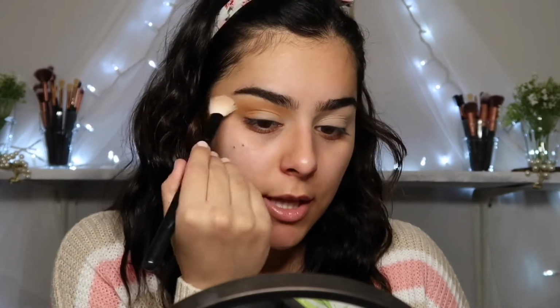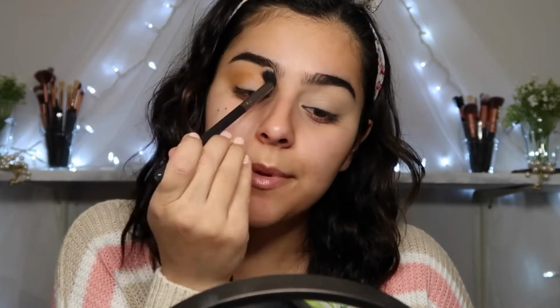I like it a lot, and then sometimes you feel like it's not blended enough for you. You can always take another clean brush or a brush that has that neutral shade if you do that step and just clean it up a little bit, and then just kind of play around with it. Eyeshadows are like, you gotta play around with them, so don't be discouraged if it's not blending. Just keep trying.